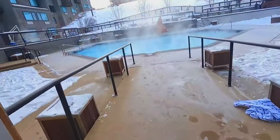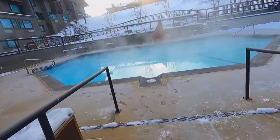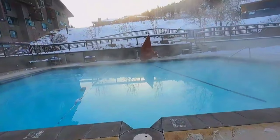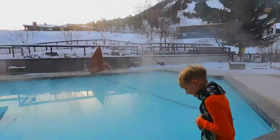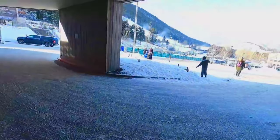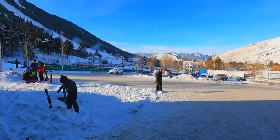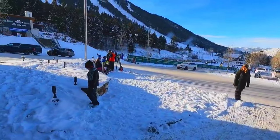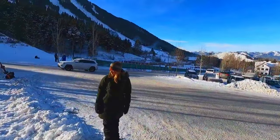All right, step outside. Woo-wee. It's freezing, isn't it? Look at this pool, it's steaming up. Look at all this. This is cool, JT. Don't fall in. All right, time to start our day. We're just gonna walk around today, check out the town, everything. Look at this. There's a bunch of snow, huh? We're just gonna walk around and see everything.